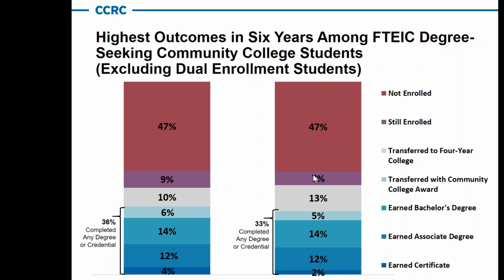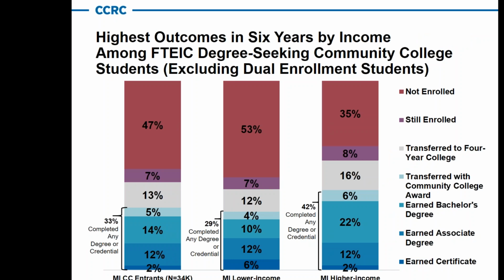So we see lots of opportunity for improving graduation by this 20% here, which would jettison you over 50% completion and put you at or near the top of the national rankings in terms of completion. And there are big gaps in terms of lower income students. Only 29% get any kind of degree after 6 years in Michigan versus 42% of higher income students. So higher income students in Michigan, as in many other places, are doing pretty well. But low income students, we have lots of work to do.